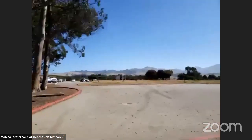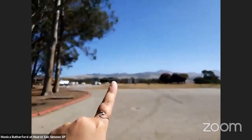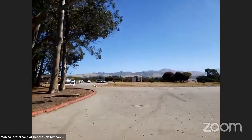And in fact, let me flip around the camera and I'm going to show you where they are. So I'm looking up at the hilltop here, and the castle is right about there. So I'm just going to go ahead and zoom in.